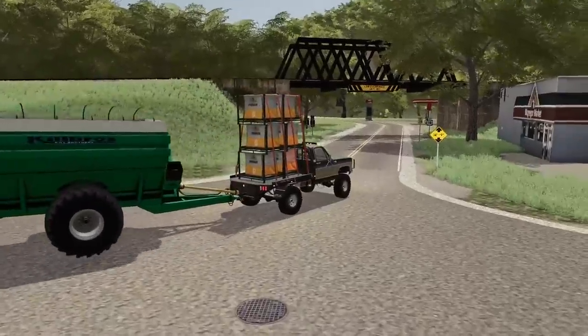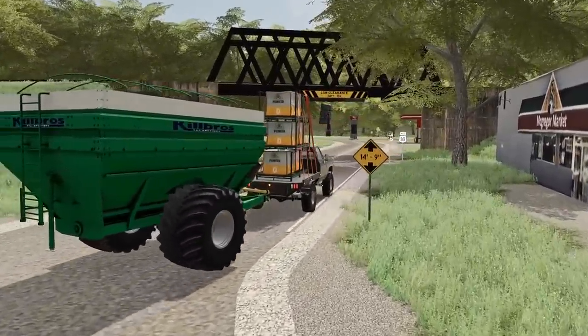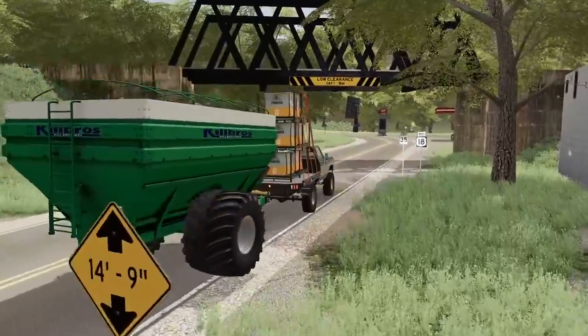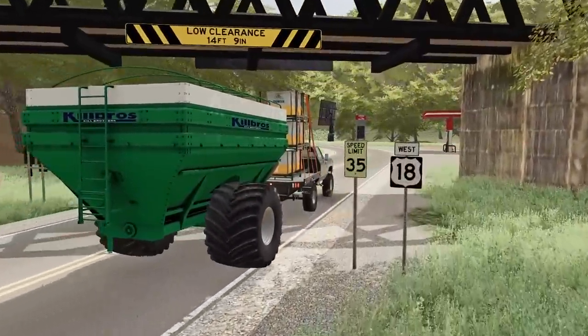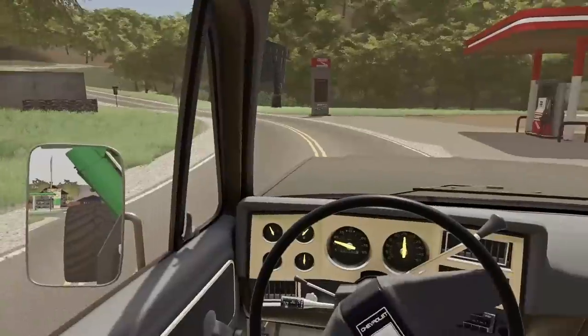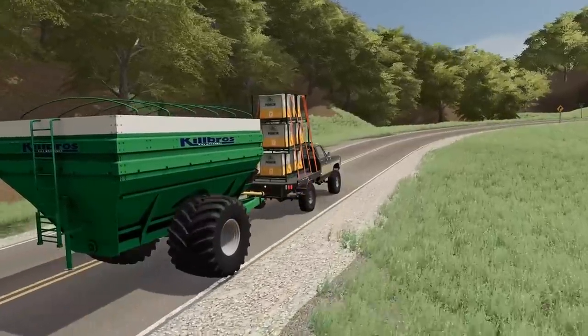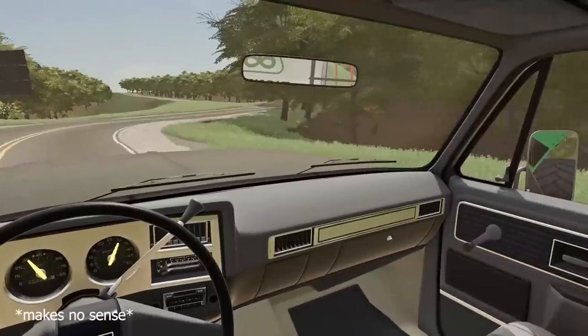Now this gets, dude, are we gonna clear this? Oh shoot, dude, 14 feet, 9 inches. Oh gosh, yeah, we'll clear. Dang. I gotta be careful. We gotta take it slow, especially if we're bolting this. It's a Kill Bros grain cart. Gosh dang, Chevy's handling her like a cherry pie in the hot summer sun.